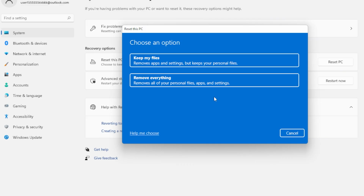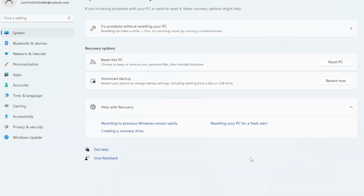That is it. Hopefully one of these tips helps fix your File Explorer not working issue in Windows 11.